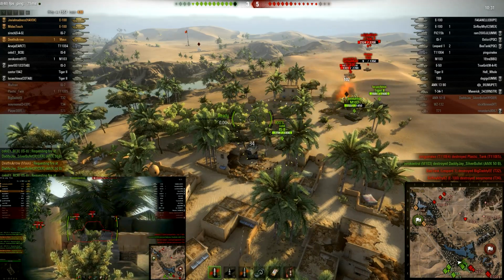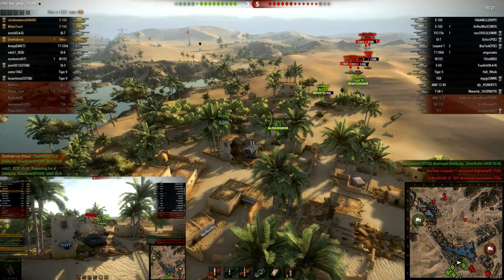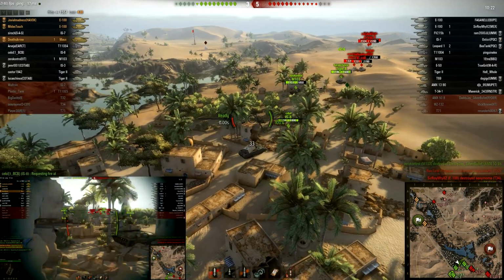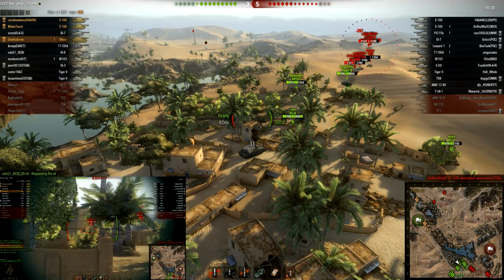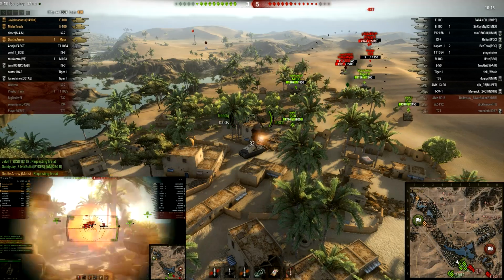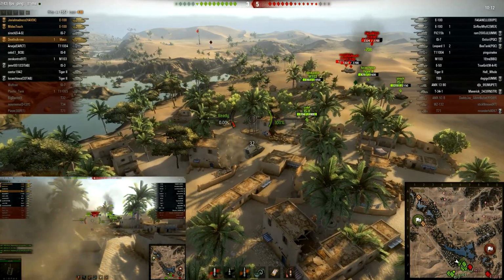Now turn my attention back to the enemies in front of us. Try to shoot the FV-215B and I miss over the top of his turret. Backing up behind this building a little bit to reestablish my angles. Shoot the E100 and I bounce.